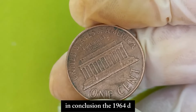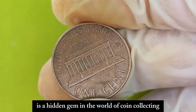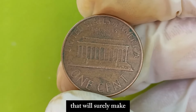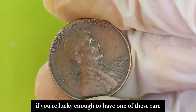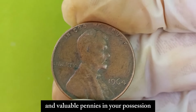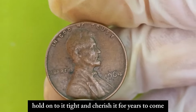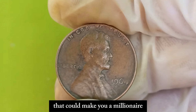In conclusion, the 1964 Lincoln penny is a hidden gem in the world of coin collecting, with a value of $1.6 million that will surely make any collector's heart race with excitement. If you're lucky enough to have one of these rare and valuable pennies in your possession, hold on to it tight and cherish it for years to come. Who knows, you may just be holding on to a piece of history that could make you a millionaire in the future.